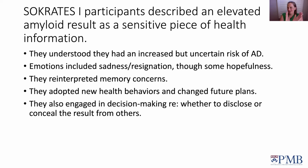So it's not clear, obviously it's a qualitative study. We don't know which direction things were going. Maybe we actually were seeing a reduction in planning from some people who had a not elevated result. One even told us that maybe they were less motivated than they had been before to do things just because they felt like they had been given a little bit of a respite.